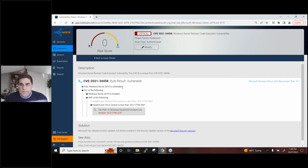So you can see that it identified the server correctly and shows that it's installed. And down here, it's showing that this kernel exe is less than this version right there. So that's the key. That is what made this CVE pop from the Nodeware perspective. It shows the full path to that file.